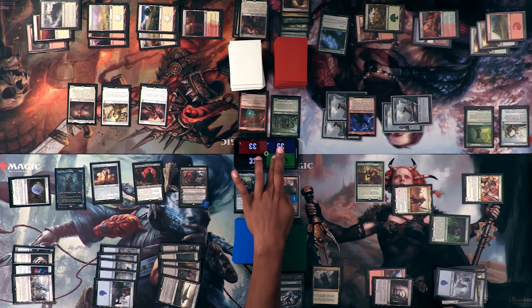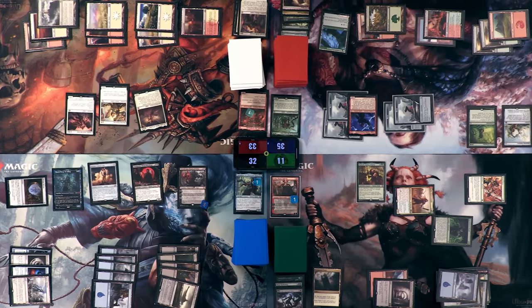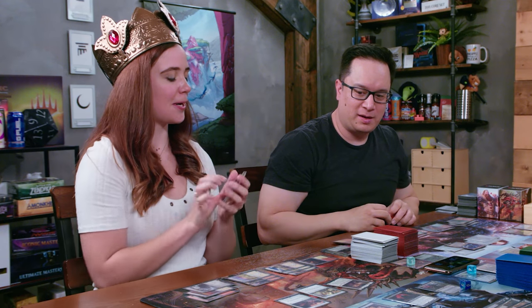Yikes! Wow. Uh-oh, she's still gonna have those flyers next turn. I don't have a lot of flyers. I'm in trouble. 11 life is not very much, and I have 2 big flyers. I could knock Joe out at any moment. But the best part about this is, I'm the monarch now. So I will pass the turn, but on my end step, I will draw because I'm wearing the crown.